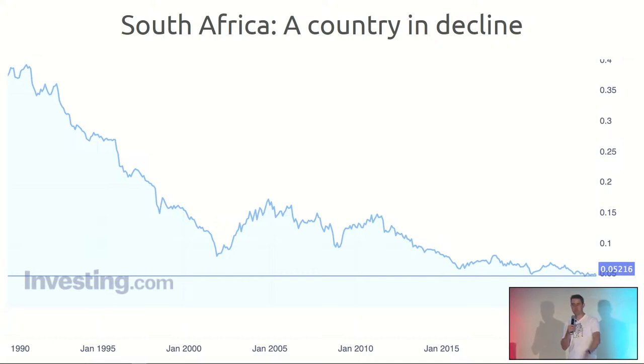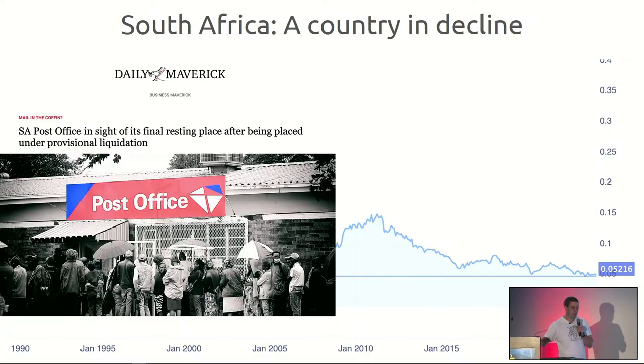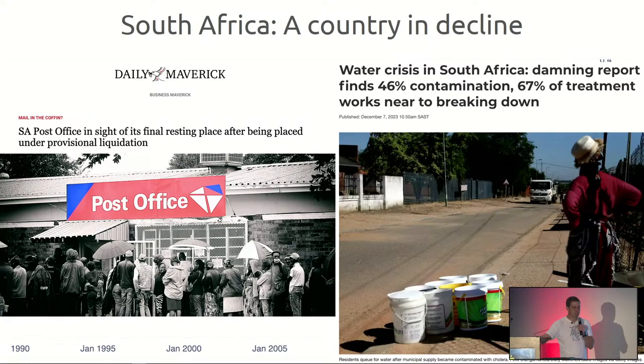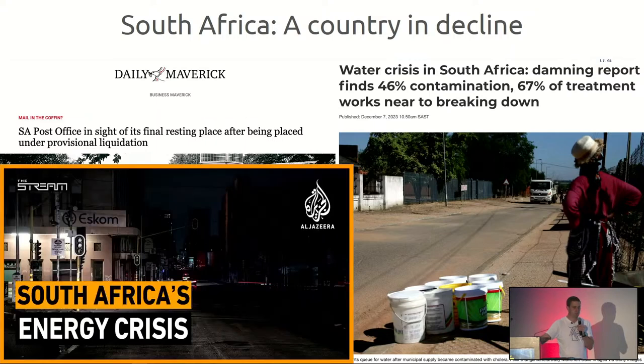So if that continues, I mean, where do we end up in a global sense? And I don't want to bang the drum too much about a failed government, but these are kind of the headlines that we face growing up as young South Africans. We've got collapsing infrastructure and public services. We're worried about the future of our water security. And of course, you'll probably all get a nice taste of load shedding while you're here.